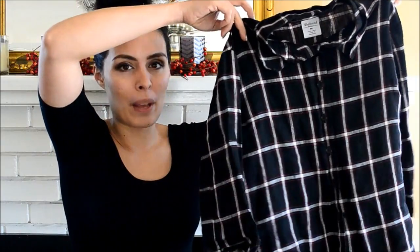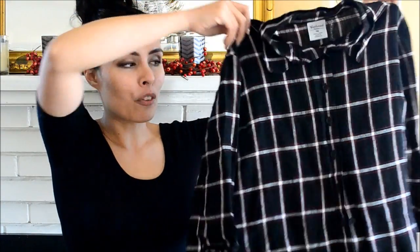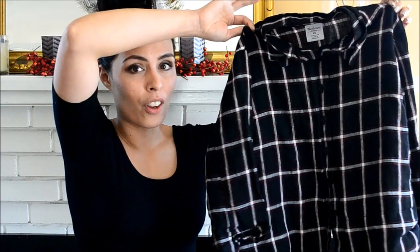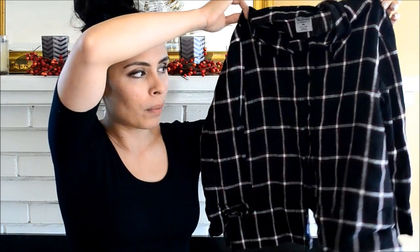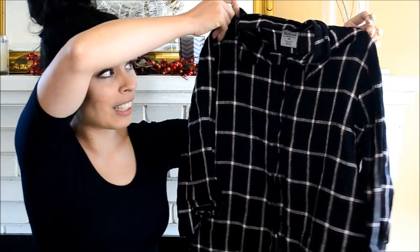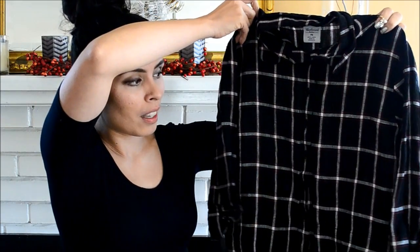And this was actually a repeat thrift buy, which is very rare when thrifting. So it's this great windowpane top. And the first one I found like this months ago was too large on me and it didn't hang right. So I'm gonna add it to my shop. So I was really excited to find this one that fits me much better.